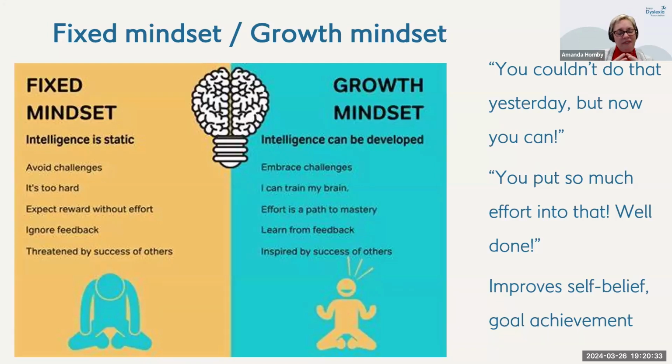Effort is a path to mastery. So if you can master something, you've taken a long, long path. If we think about something like Kung Fu, for example, you don't start off as a black belt. You can't do everything straight away. You have a long, long path and lots of different belts to get through before you're a black belt and a master. And that's the same with learning. You have to go through all of these different levels. If you have a growth mindset, you welcome feedback to understand how you can get from not yet to congratulations, you've achieved it. And you find inspiration in somebody else being really successful.